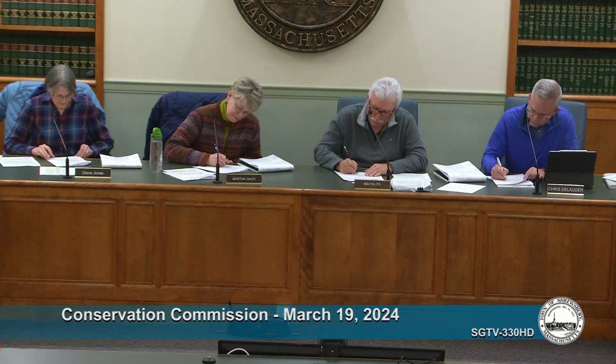Certificates of compliance. These are carryovers from previous months. 11 Sunset Lane. They had come for a certificate of compliance, and they had done additional work that was not permitted, so they're preparing a notice of intent. I'll check in with them because it's been a couple months, and it should have been prepared by now.